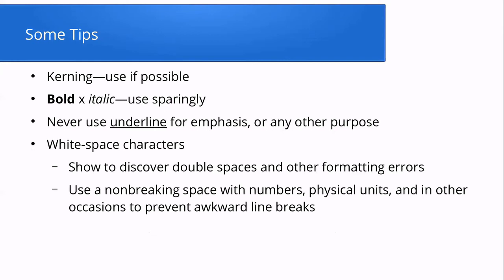Okay, and some other tips. Kerning is a feature when some pairs of letters are fit closer together, and to save space, and also because it just looks better when the text is rendered. So if you have the option to enable or disable it, you should always use it.